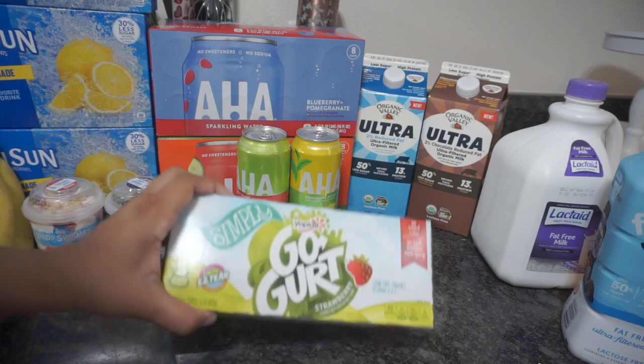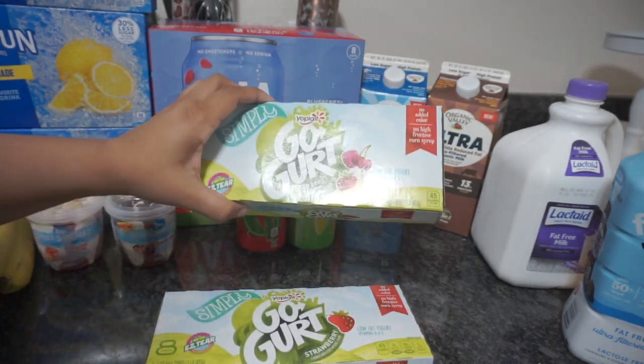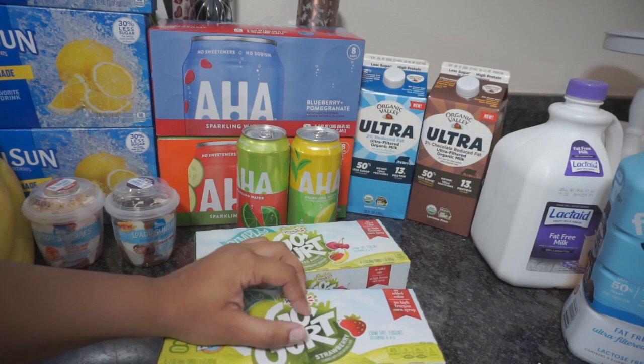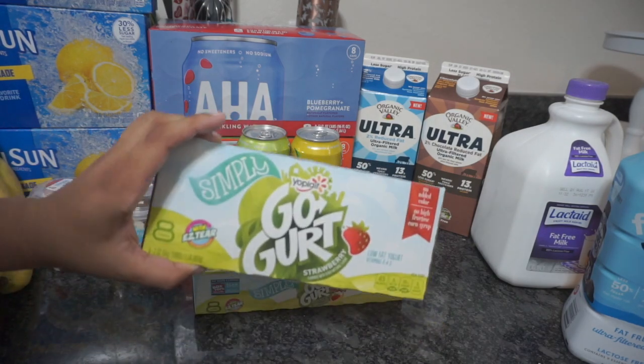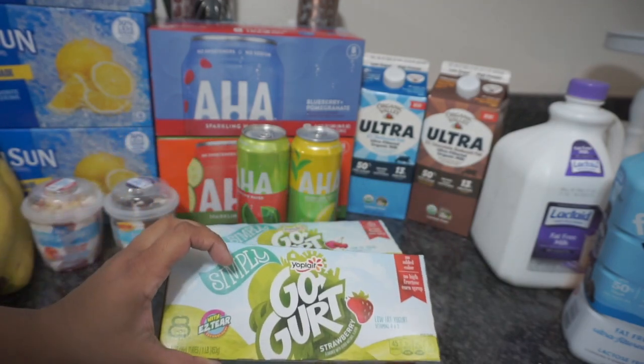The Go-Gurts here, I got the Simply Go-Gurts strawberry and then the mixed berry and strawberry banana. These were 2 for $4, and then I had a $1.50 off 2, so it took 75 cents off each. So it made each of these packs $1.25, and then I will be getting a rebate back for that, and I'll show you guys that.